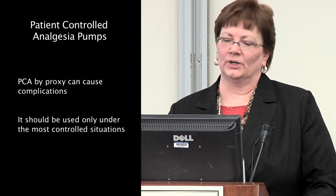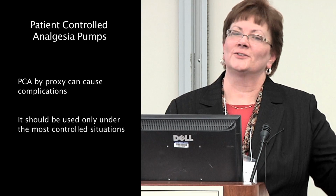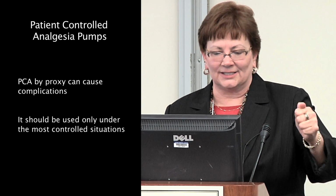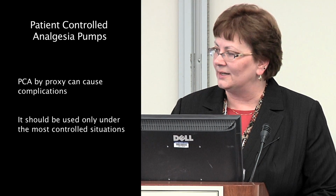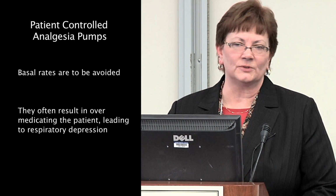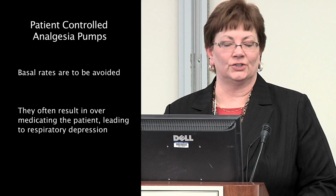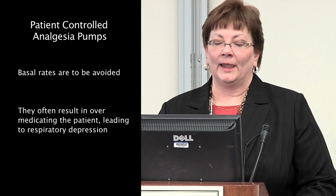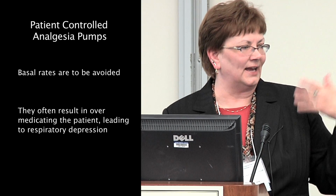Helen already talked about PCA by proxy a little bit, that we should really have the patients. The safety feature is when the patient falls asleep, the machine stops giving the drug. So if somebody else is still pushing it, you could put the patient in a coma. This is difficult with peds and also difficult sometimes with palliative care, but in general, PCA by proxy shouldn't be done unless there are extremely controlled conditions. And also we try not to have basal rates, because the basal rates are when the drug gets ahead of the patient.